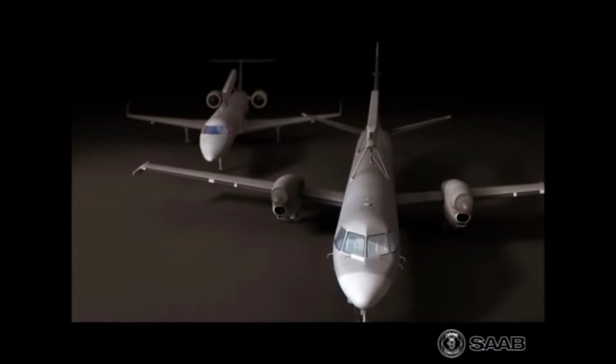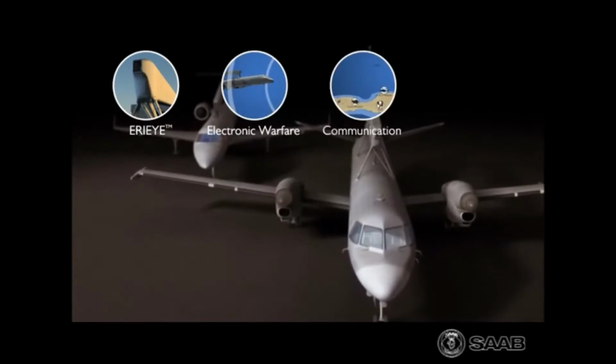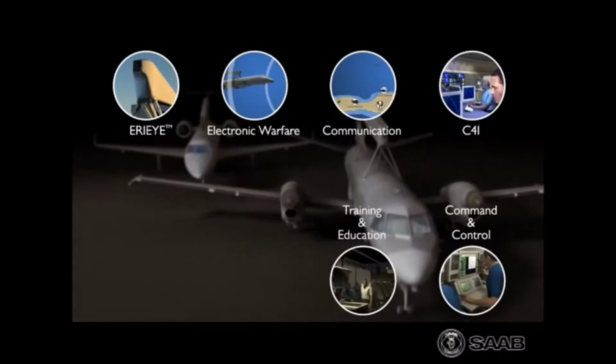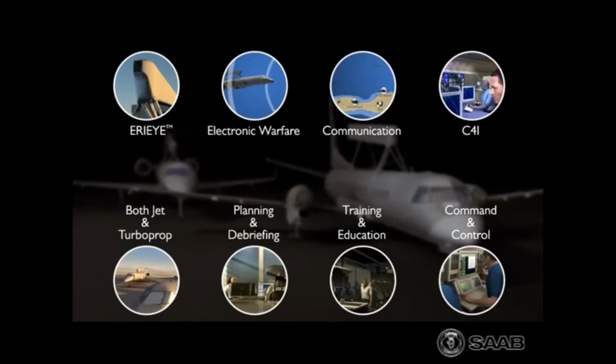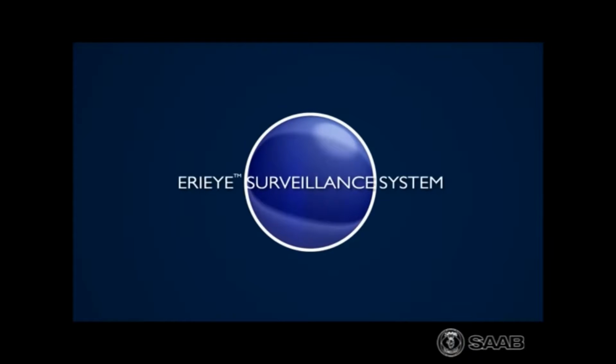Technical supremacy and modular open design makes the Saab ERI surveillance system the most modern tactical surveillance system today, ready to meet the ever-changing demands of the future. The Saab ERI surveillance system. Extend your horizon.